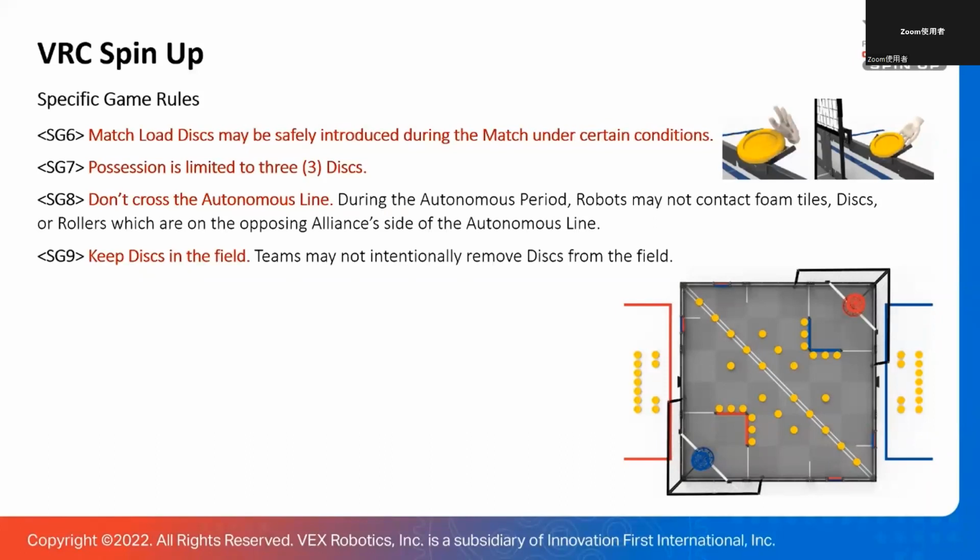SG8. Don't cross the autonomous line. During the autonomous period, robots may not contact floor tiles, discs, or rollers which are on the opposing alliance's side of the autonomous line. It is expected that discs which are launched as a part of normal autonomous gameplay will contact floor tiles on the opponent's side of the field, and this is not a violation. However, holding a disc over the autonomous line to manipulate an opponent's roller would still be considered a violation.